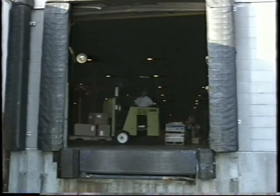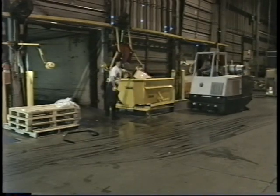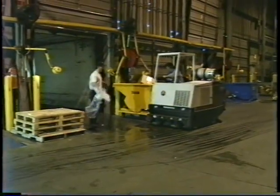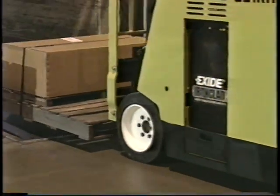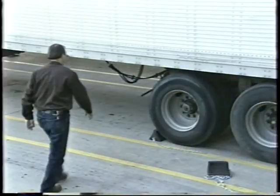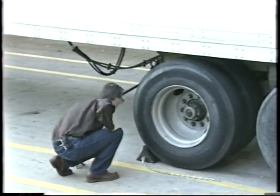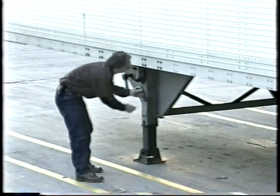Wet and cold weather will make the exposed dock edges very slippery. The dock area should be kept clean, dry, and free of debris. Operate with great caution near edges. Never operate on makeshift dock plates. Only properly secured dock boards or dock plates are safe for lift trucks. Make sure the trailer has been properly chocked and locked to the dock, and that the landing gear is lowered. Also, take time to talk to the driver yourself.